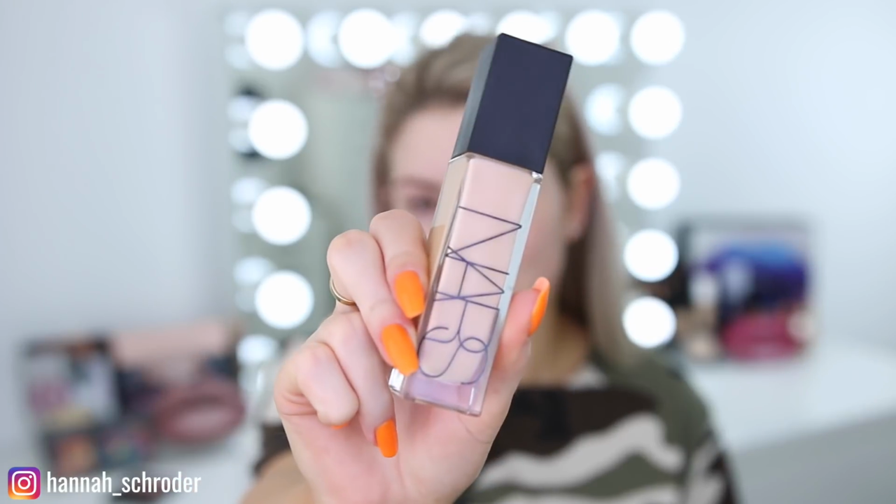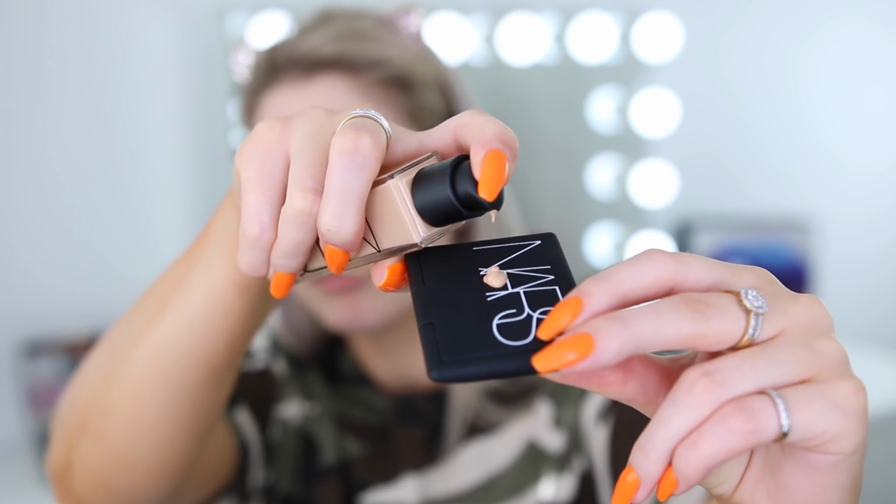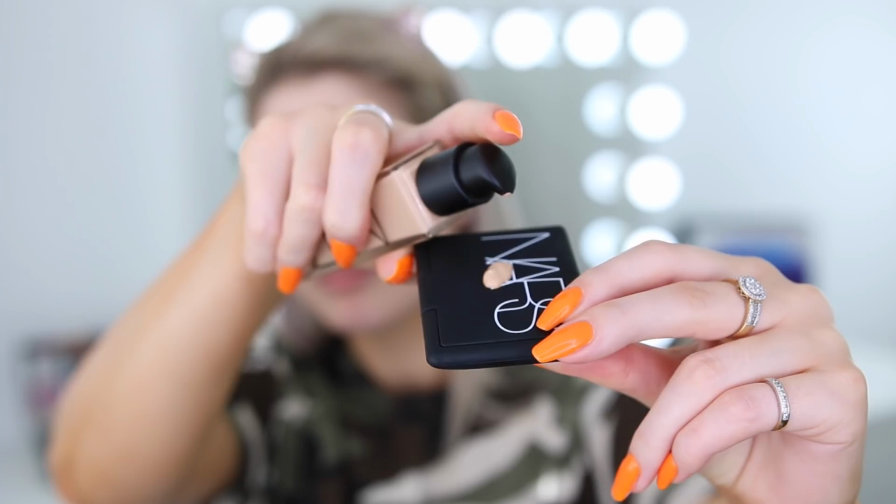I'm going to be using the Nars Natural Radiant Longwear Foundation in the shade Fiji. I really love this foundation. You can wear it on the sheerer side if you want a more natural everyday finish, or you can build it up for super full coverage.